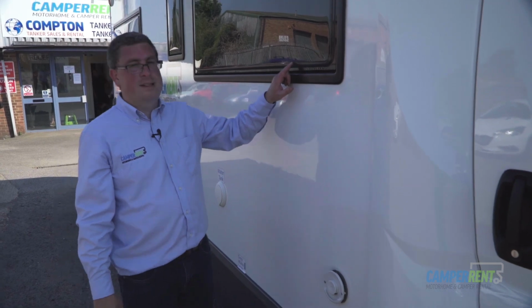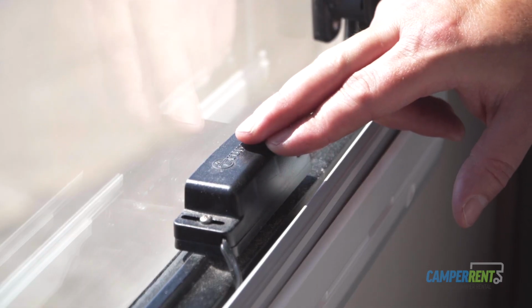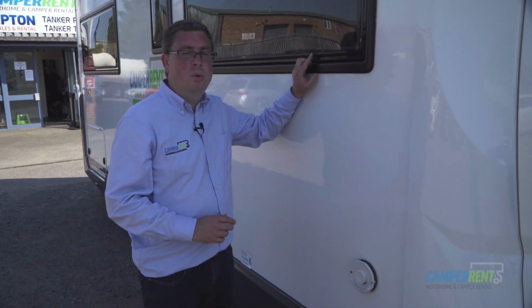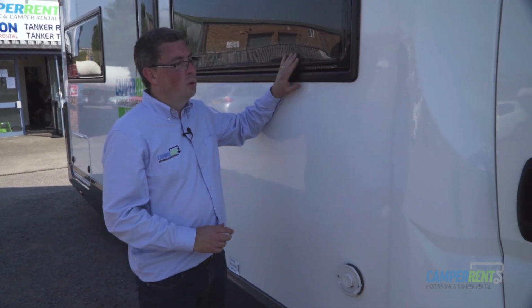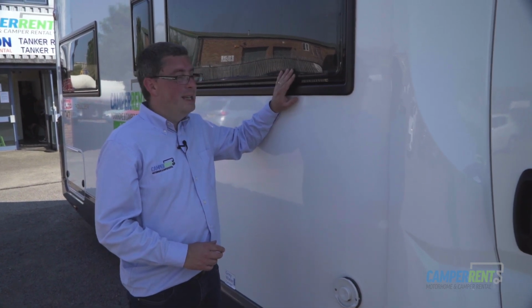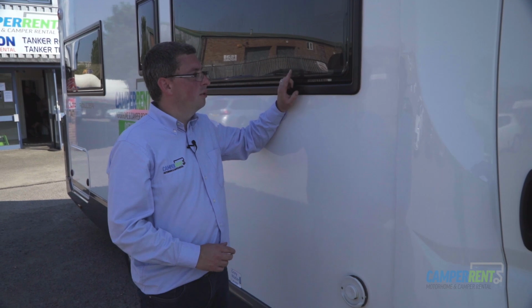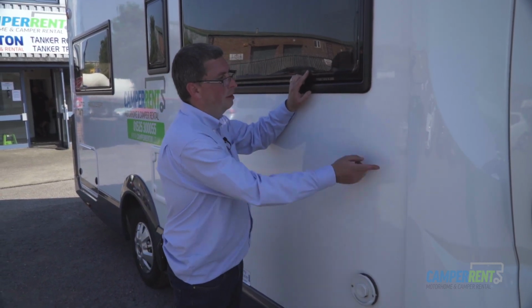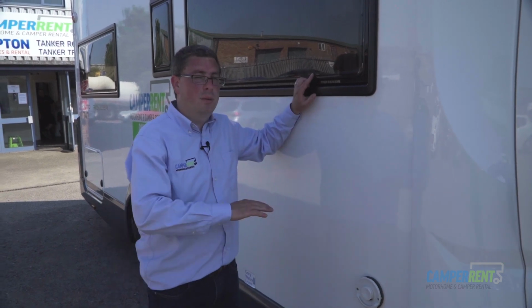This window here has a sensor on it. So if you've had your windows open during the day, if it's been a nice day, but then it's really chilly in the evening and you want your heating on, make sure that this window is fully sealed before putting your heating on. If you put your heating on and it doesn't work, there's a good chance that this window is not fully closed. It doesn't want the carbon monoxide to make its way back into the vehicle, so it will cut the system off.